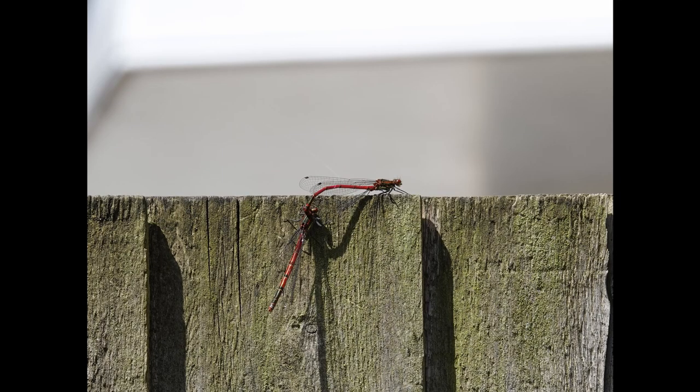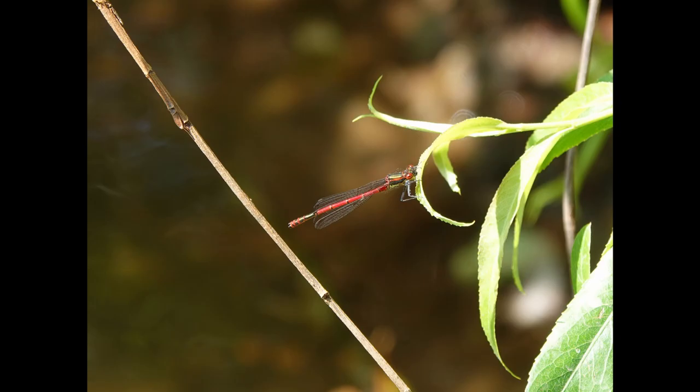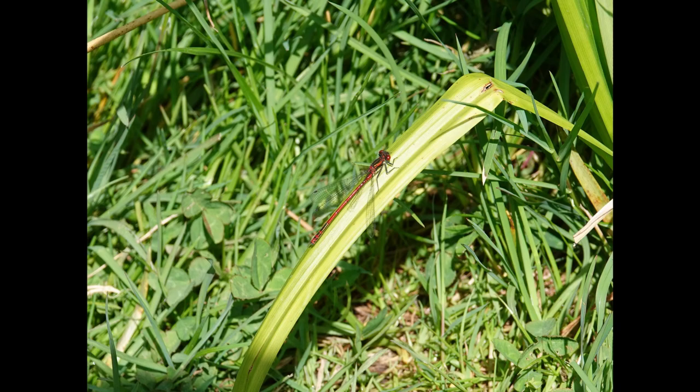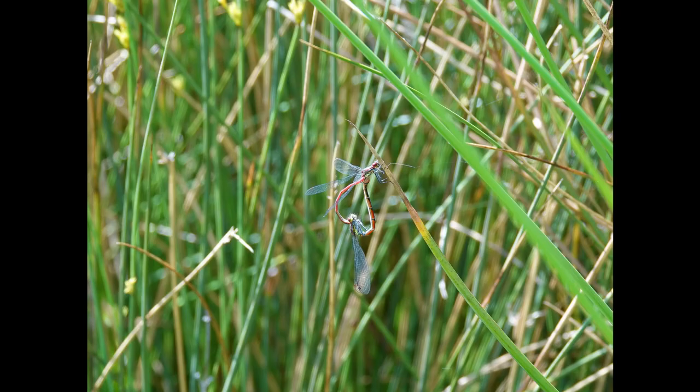So today's video is going to be mainly full of photos. So let's start off with the large red damselfly, which are the ones you can see on your screen now. So the large red damselfly is a common species. It's one of the first damselflies to emerge at this time of year, and they can be found pretty much all across the UK. Now it's quite interesting. This is a pair of them mating. Just have a look at this.